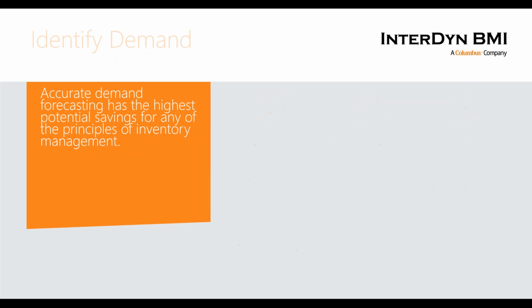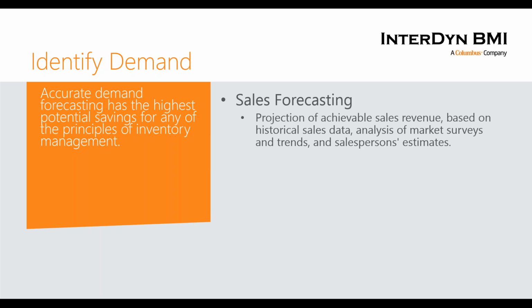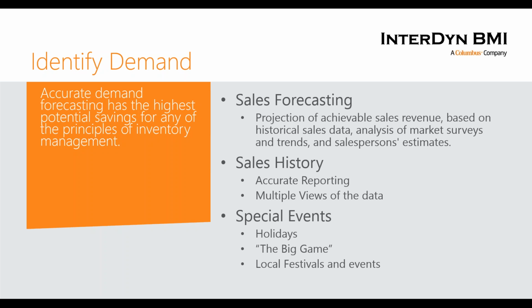So the first thing we're going to take a look at is identifying demand. Demand forecasting has the highest potential savings for any of the principles within the inventory management system. And those include things such as sales forecasting, sales history, and special events. Now, sales forecasting is where you project the availability of sales revenue based on historical sales data, analysis of market surveys and trends, and your own personal estimates of what you think will go on. And you want to look at sales history to back up your own personal beliefs of what you're expecting to have happen, while also keeping an eye to special events.